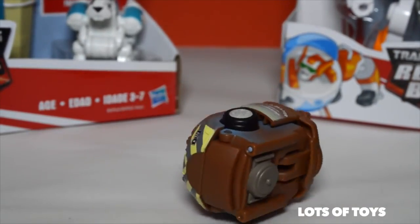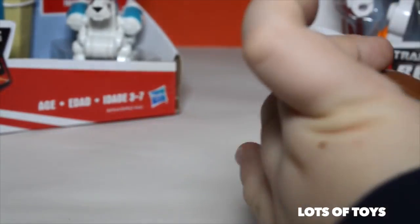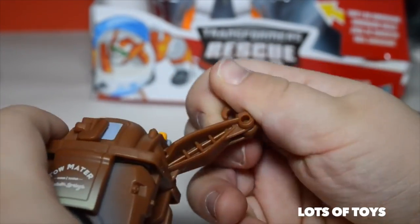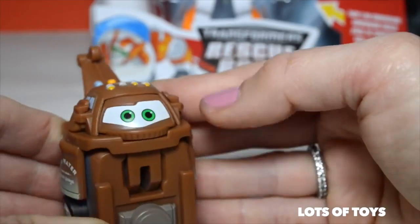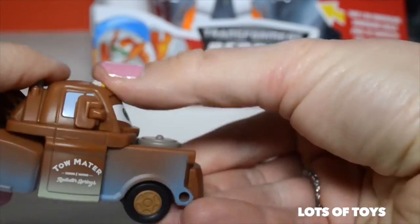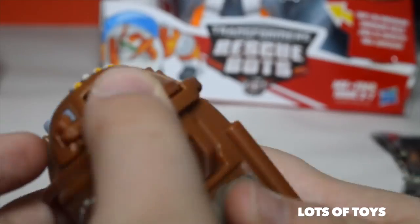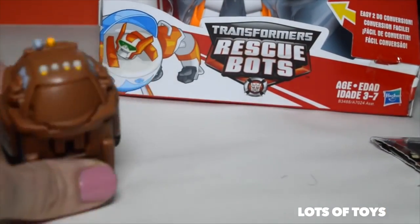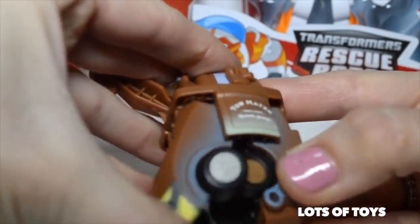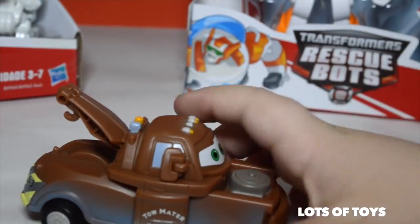Here's our Mater egg. And this is really cool. I like the way it's folded up like that. So his eyes actually rotate open. You just pull the sides, I believe. And he's a tow truck. So when he's scared, he can come back to an egg. And then he comes back to life. As a tow truck, right? Look at that. Awesome.